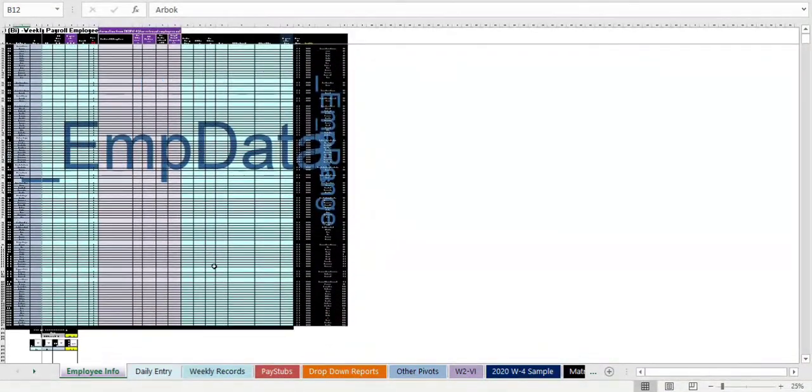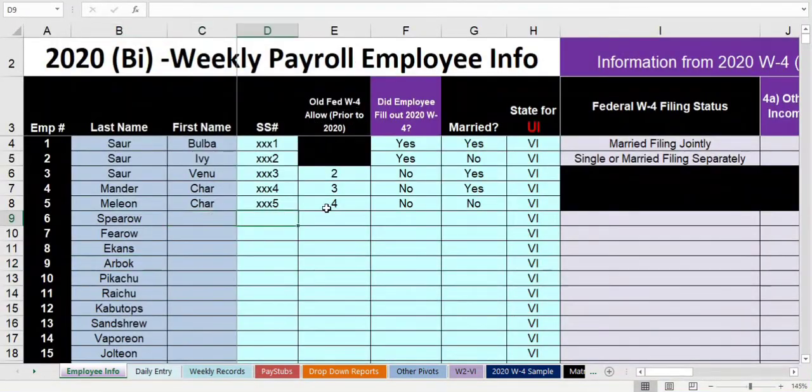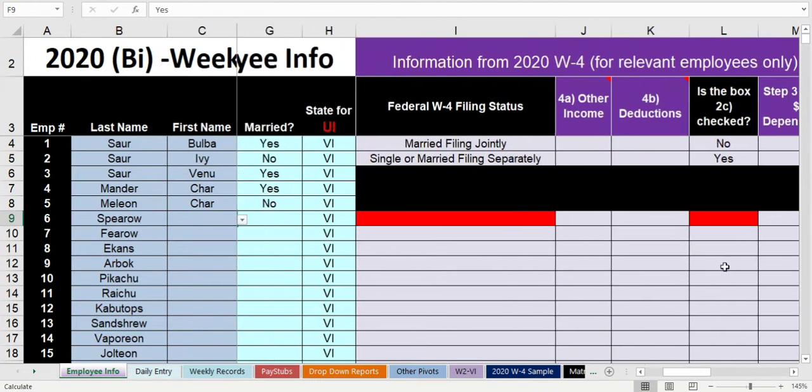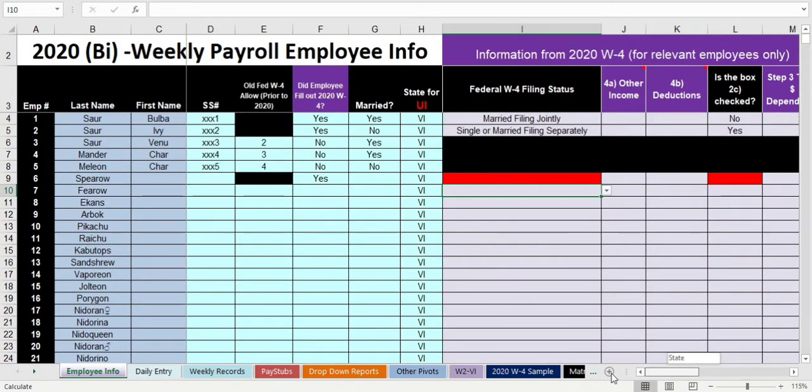You've got all this employee data, and you can enter in information for your employee, their name, their SOCH, if they're filling out an old W-4 or a new W-4. If you're filling out a new W-4, it starts to cue you into questions that you have to answer about it, like if they filled the box. And we're not going to make this a big, huge video about filling in that kind of payroll information, but you enter in all this stuff here.